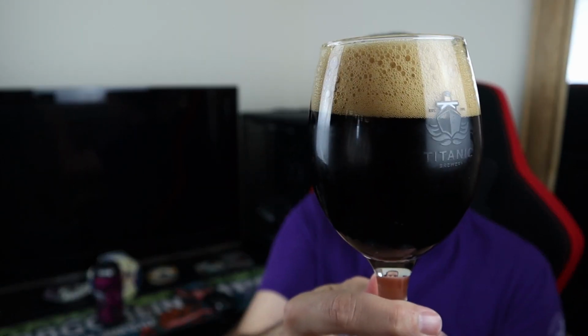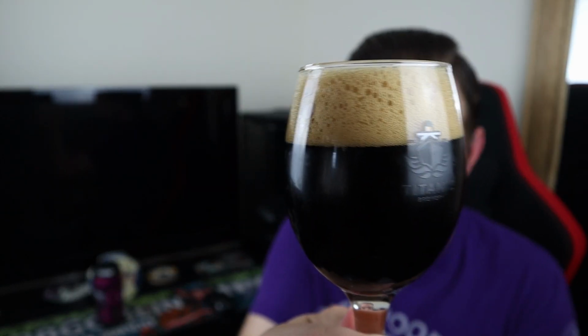So it's a nice dark beer. We've got nothing coming through the bottom of the glass when I hold it up to the light. We've got a nice solid two fingers of a fairly inconsistent tan head. So it looks the ticket. It really does. Let's have a whiff.